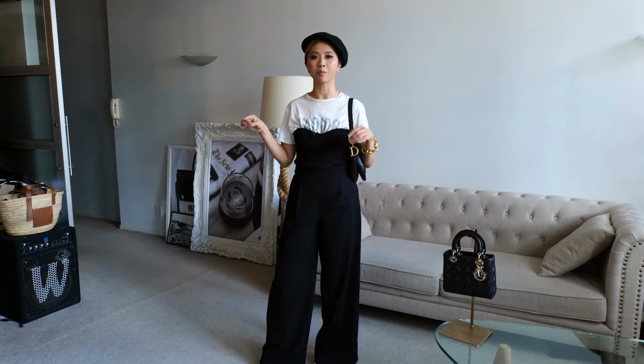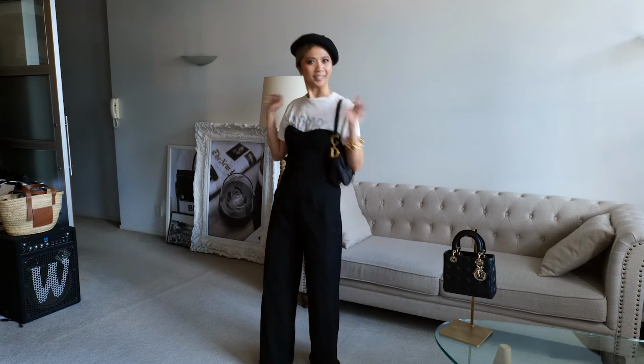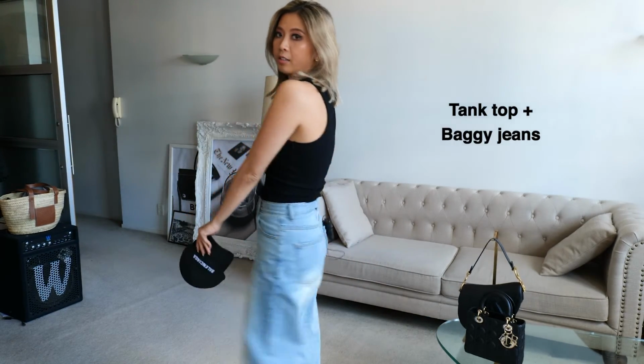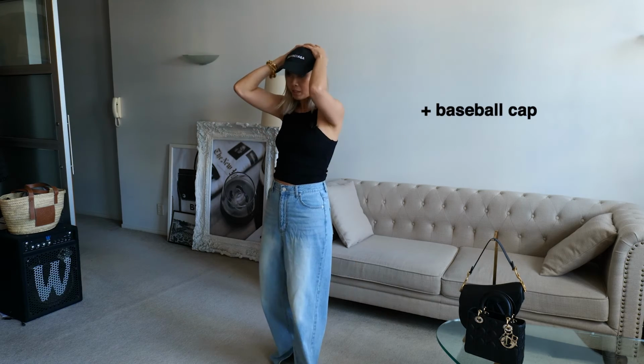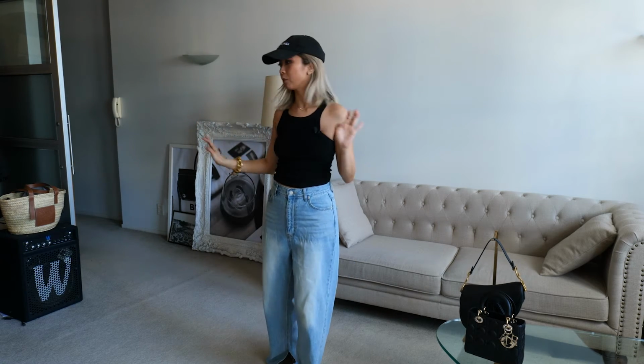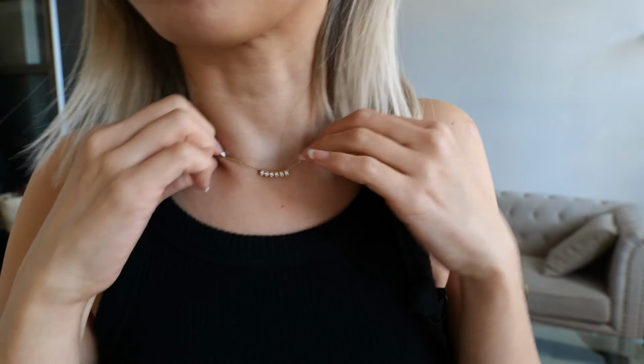And next, I want to try something a bit more normal, a bit more casual. So, be right back. Okay, I have a tank top and baggy pants because we are heading to summer in New Zealand. Baseball cap, perfect for off-duty, and finishing touch. Little bit of idyl. It is so ideal. Look at this necklace. So dainty.